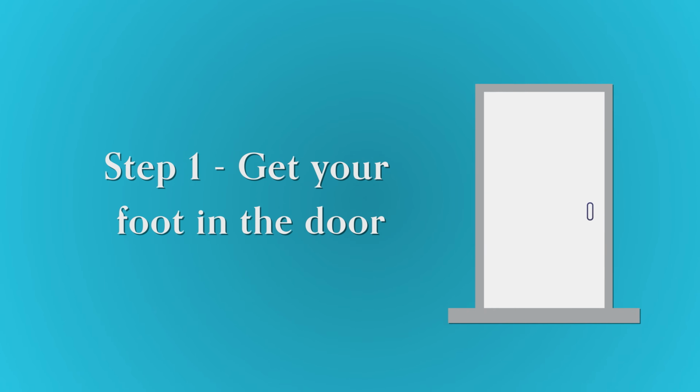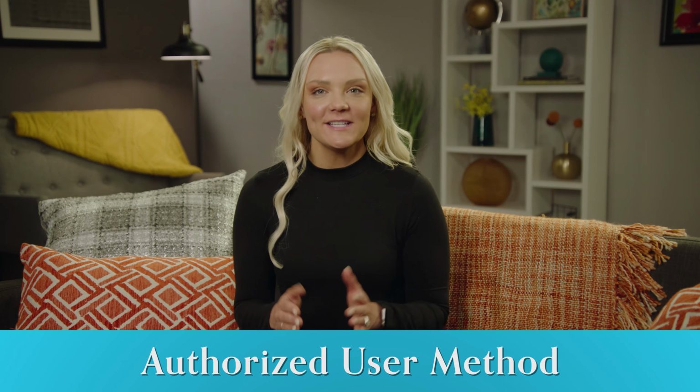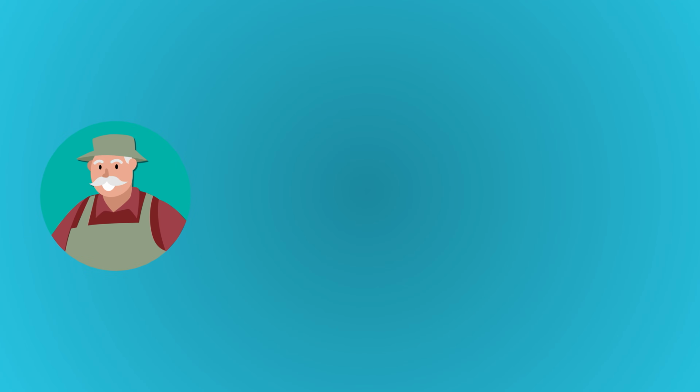Well, there are a couple of ways. The first is what I call the authorized user method. Find someone you know who already has a strong credit history, maybe a parent or an older sibling or a close friend, and ask them if they'd be willing to add you as an authorized user to their credit account. Sure, this requires a decent bit of trust, but it's fast track.